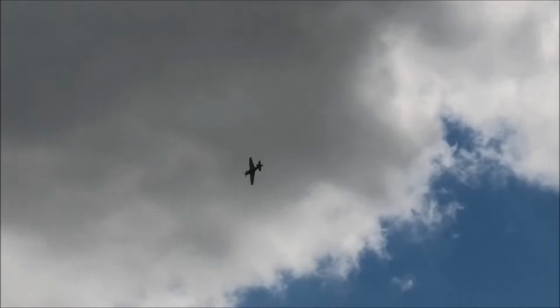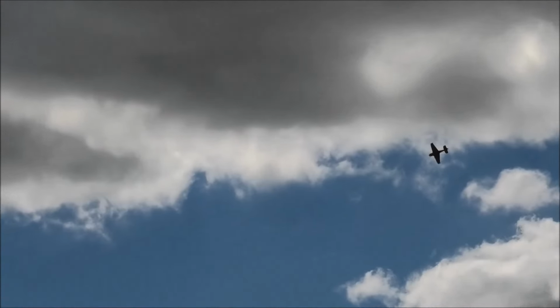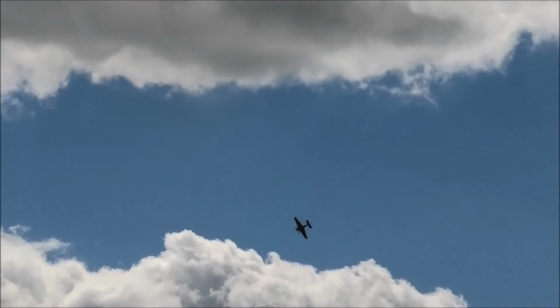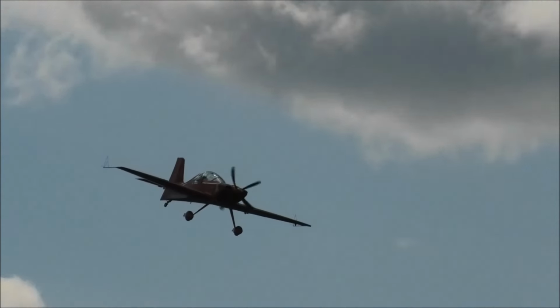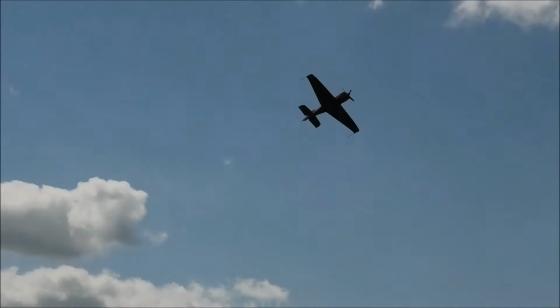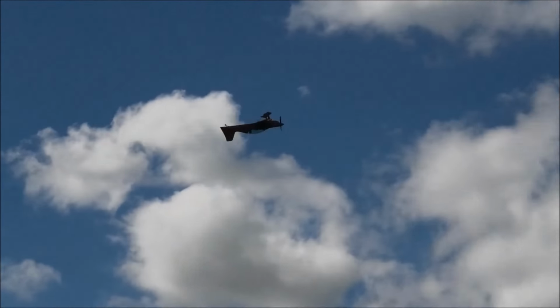The eagle-eyed among you may see, both on Melanie's Extra and on this Game Bird, that there's an almost coat hanger-esque protrusion on each wingtip. That is an aerobatic sight. So if you can see it as it goes past, it has a vertical line, a 45 degree line, and a 45 degree down line.